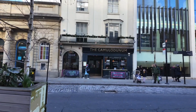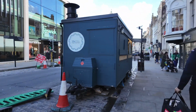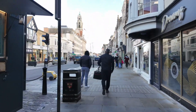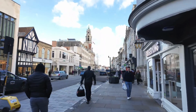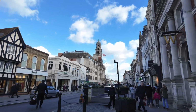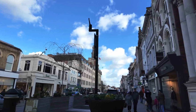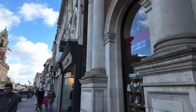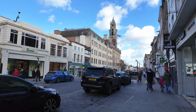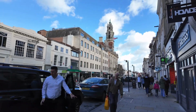Anyway, we move on, and just going to be going down this fantastic high street. Just down here. Hear the bells ringing up there. What you're seeing here is all new to me. It's the first time I've been to Colchester, so we can discover these things together. The last few days the weather's been horrendous.